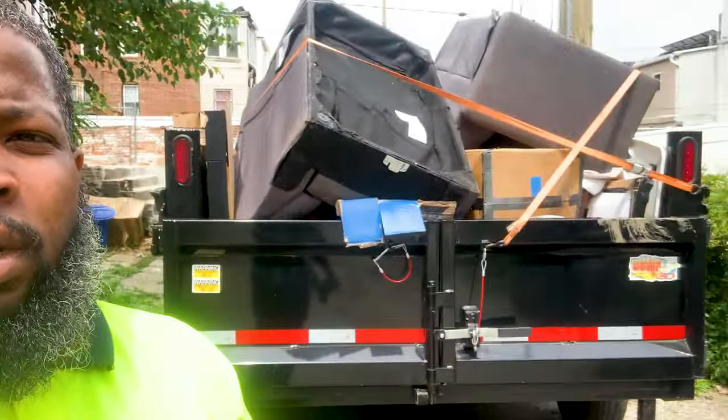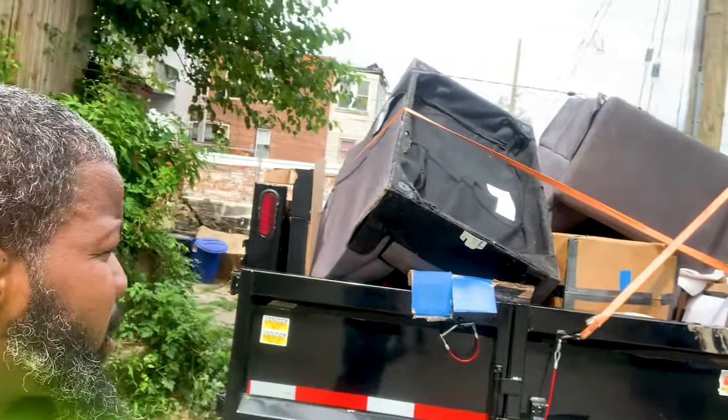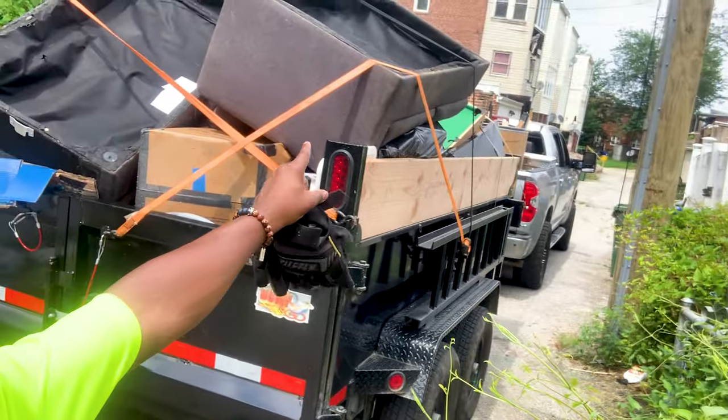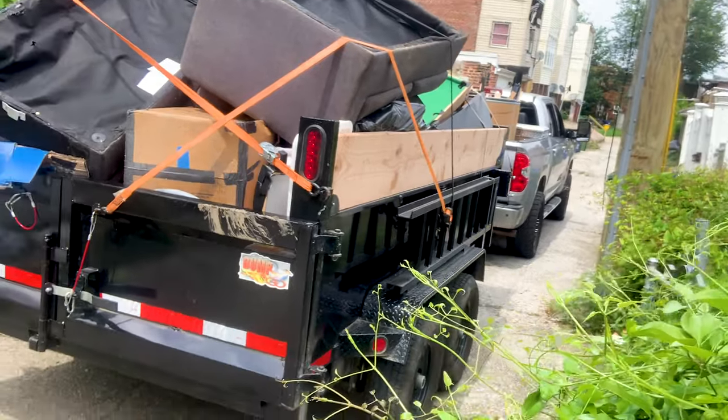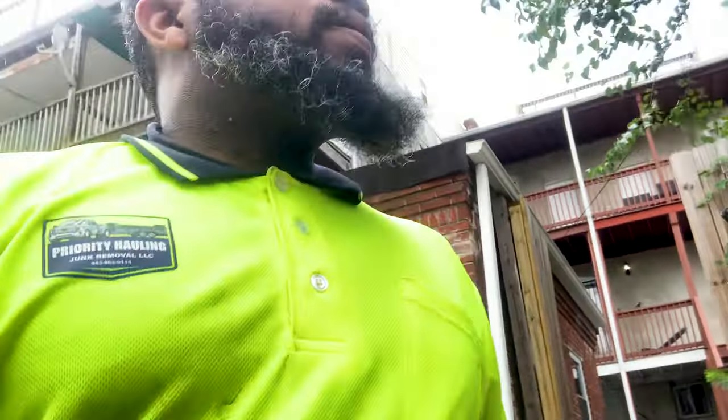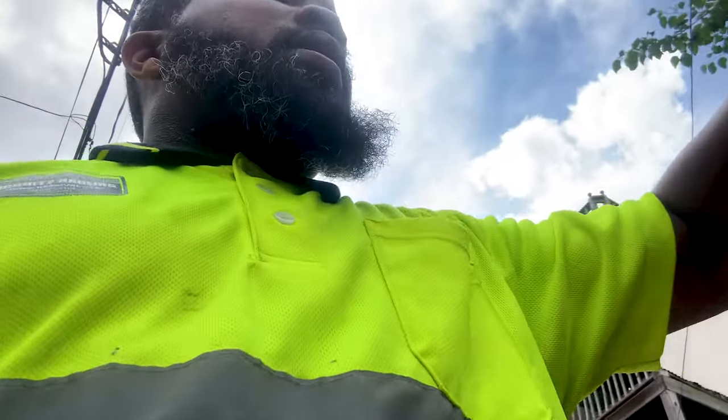All right guys, so we're finished. Just wrapped up this job. As you can see, the dump trailer, she is packed, she's full. Even got some stuff up there on the actual truck, got the barrels. It's definitely a full size load, but we made it work. We definitely made it work. All right guys, chat with you guys later.